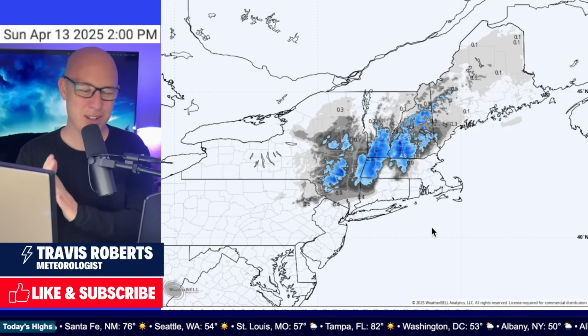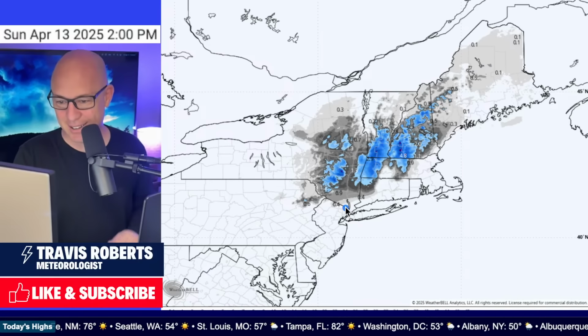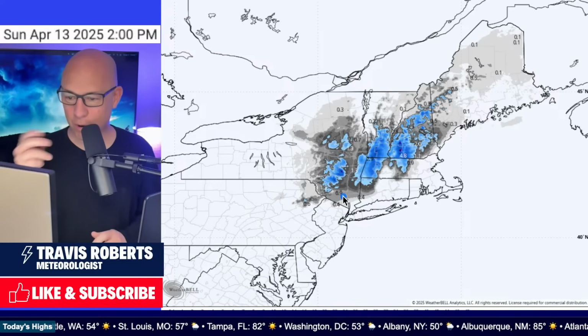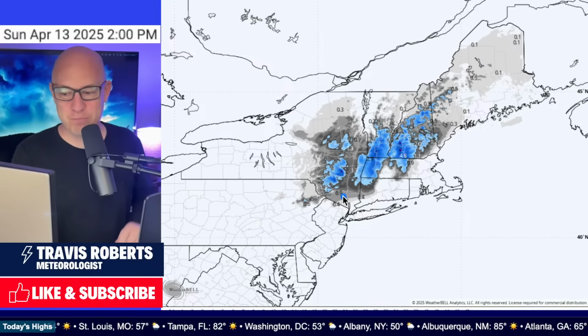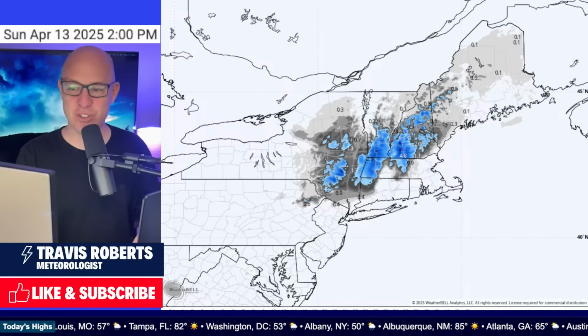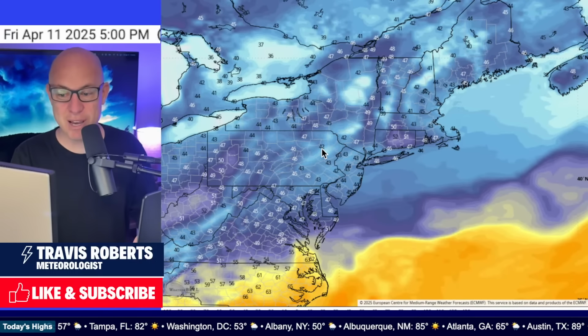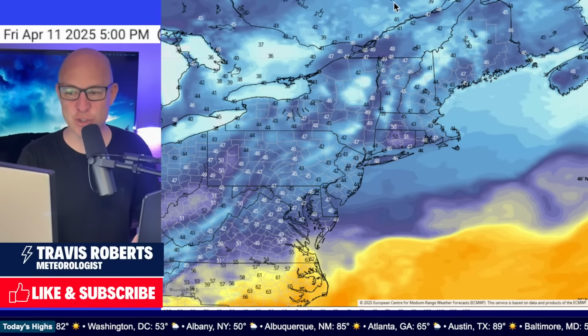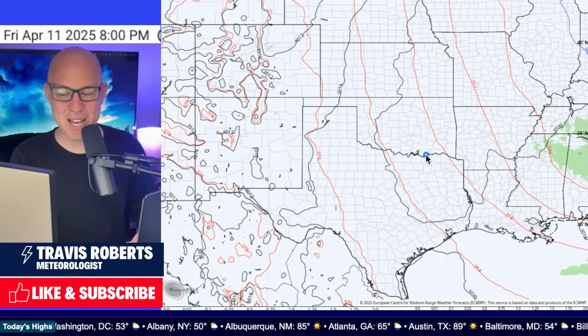Again, snow totals, not off the chart, but you're still looking at a couple of inches. Anything over blue, these are official forecast numbers, could mean more than 2 inches of snow. So, interesting. And then higher elevations could see 3, 4, 5 inches of snow, especially into the mountains, with temperatures today. There they are. You see how it's very elevation driven, mostly 40s, but some 30s into the higher elevations.